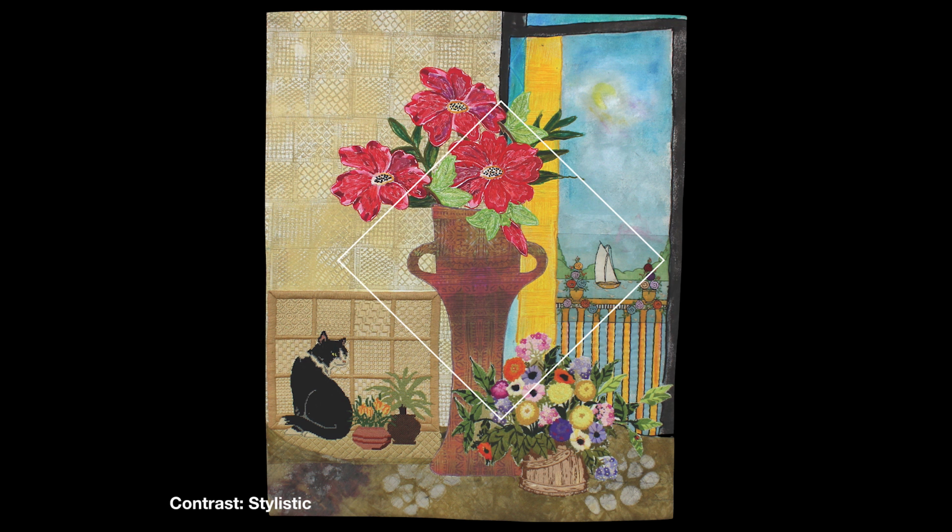From a stylistic standpoint, probably the most obvious contrast in this particular piece is the contrast between the four varieties of needlework. So we have the needlepoint where the cat is located, which is essentially done over a white cotton grid. So it's a very geometric way of working. Then we have the free-form hand embroidery of the red poinsettia-like flowers, and we have the bucket of flowers that are the wool crewel embroidery at the bottom. And those are all a little bit different stylistically.